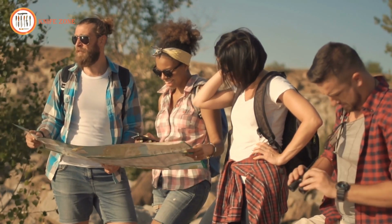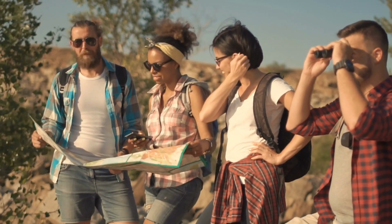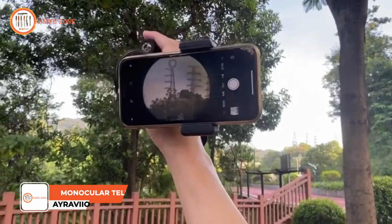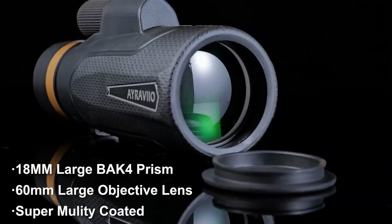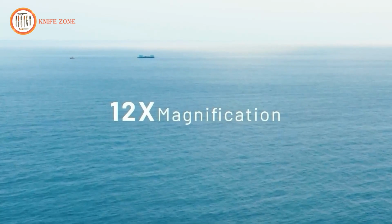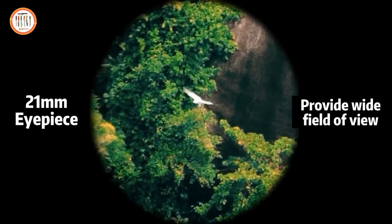Exploring the world with clarity and precision is essential for outdoor enthusiasts and nature lovers alike. The AYRAVIIO Monocular telescope combines advanced optics and user-friendly design to deliver an exceptional viewing experience. Featuring a 60mm large objective lens, an 18mm BK4 prism, and an SMC coating, it offers 12x magnification and a 21mm eyepiece for a wide, bright field of view.